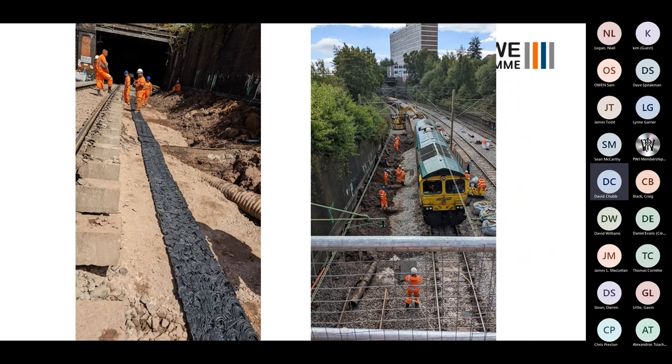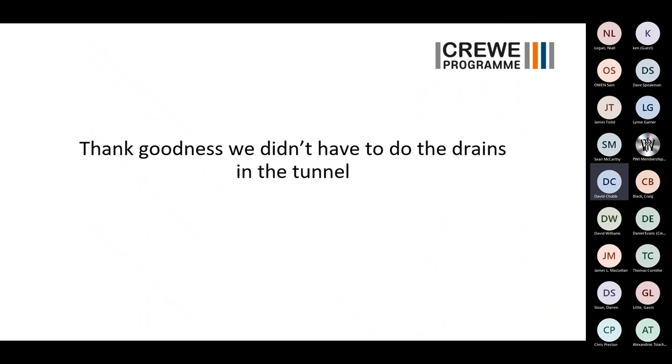Not a very good thing from a maintenance point of view. The sand blanket's not going to last very long because of these struts. In fact, we were quite surprised how good the track quality through here was, considering the struts were here. As I said, thank goodness we didn't have to go through the tunnel. That's the one blessing we've had on the project, is the drains in the tunnel have been working. Not sure why, but they're the only things that hadn't collapsed over the entire area.